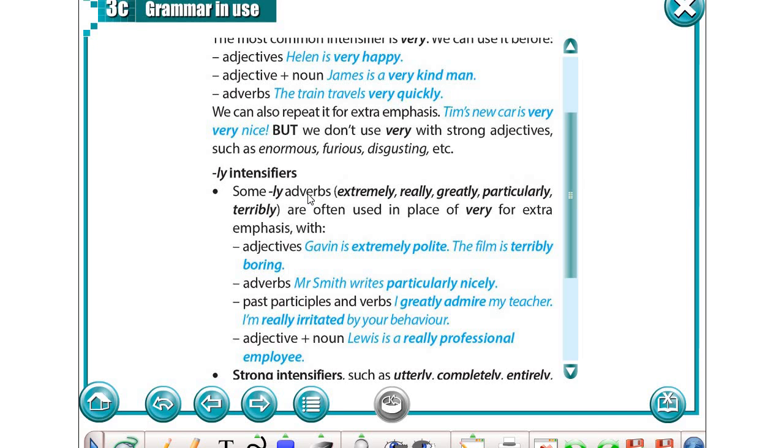Some adverbs like extremely, really, greatly, particularly, terribly are often used in place of very for extra emphasis. It gives extra emphasis, and we can use it instead of very. With adjectives, we can use extremely. Gwen is extremely polite. The film is terribly boring. Okay, extremely goes with positive adjectives and terribly goes with negative adjectives.